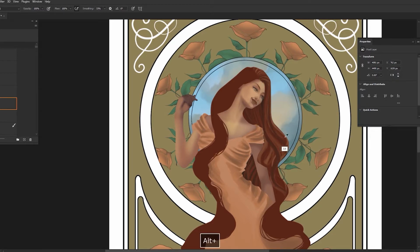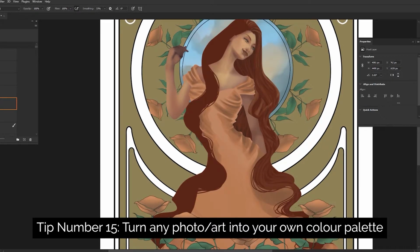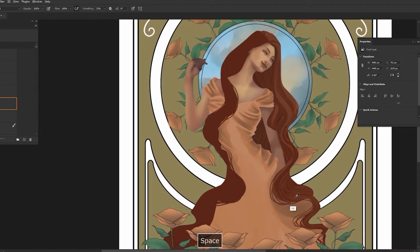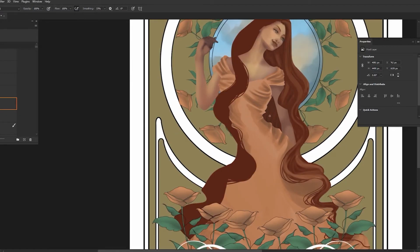And on a similar vein, here's a tip that I kind of discovered by accident. Tip number 15, you can literally use any image as your color palette. If you find that picking the right colors for your painting from scratch is way too hard and your paintings never quite have the right color combinations, pick colors from other photos or art. There's this cool free Photoshop plugin called Paletator. I don't think it's been updated in quite a while, but it basically lets you import any image and makes it color pickable, if that's a word.